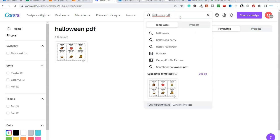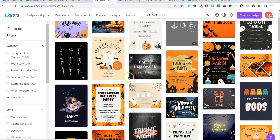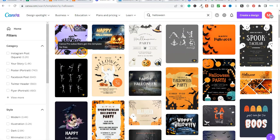So I'll tell you what I'm going to do. I'm going to type in Halloween, and I'm going to search to see if Canva have already got any Halloween templates. Now you can see on here, they have got 10,000 different templates related to Halloween. Now, up here where it's got this pro sign, this is the paid version. So obviously on the free account, you'd want to be going with any of these where it doesn't have the crown, okay? So what category do we want this in?